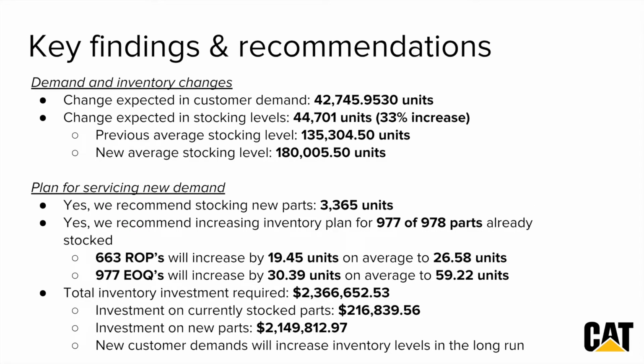Moving on to key findings and recommendations, our demand and inventory changes include a change in expected customer demand of about 42,746 units and a change in expected stocking levels of 44,701 units, which is about a 33% increase. As you can see, previous average stocking level was at 135,304.5 units, and our new average stocking level is 180,005.5 units. Our plan for servicing new demand includes that we do recommend stocking new parts at 3,365 units.